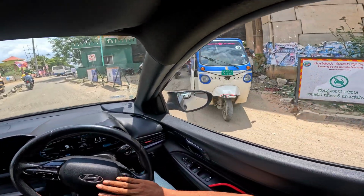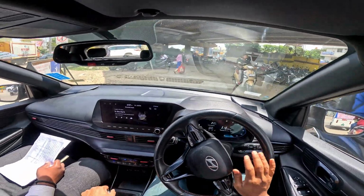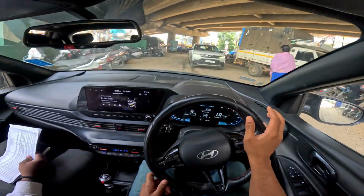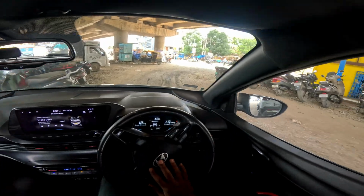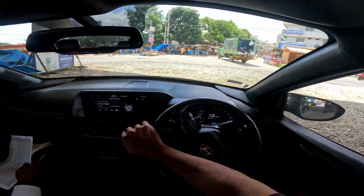The suspension is a bit on the firmer side. Well, actually, it is tuned to be firmer to offer better handling, and it's not really a deal breaker for the driver and the front passenger, but if you have elderly people in your family seated in the rear, then you're going to hear some complaints.